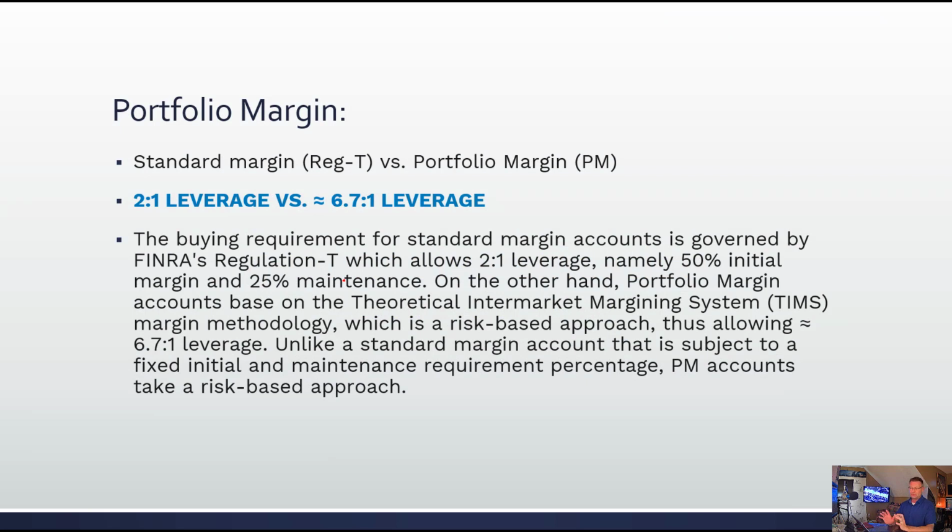Now, what is portfolio margin? Well, every broker varies a little bit in terms of how they vary from standard Reg T margin versus portfolio margin. They also vary on how much money you have to have with them. Some brokers are as high as $250,000. Some are as low as $150,000. But when you hit their level of requirements, you get this portfolio margin, which is basically different from the standard 2-to-1 leverage that you get with normal margin.